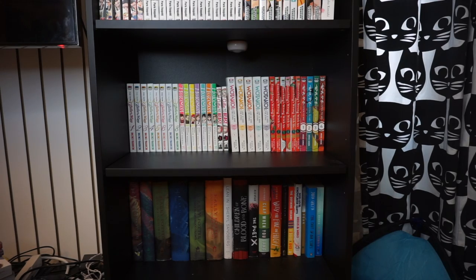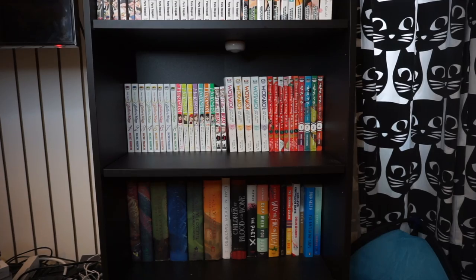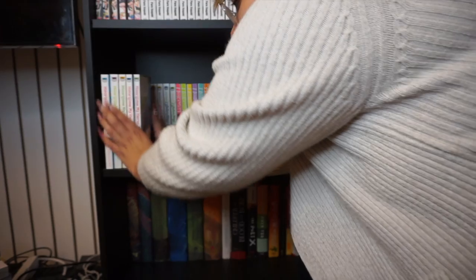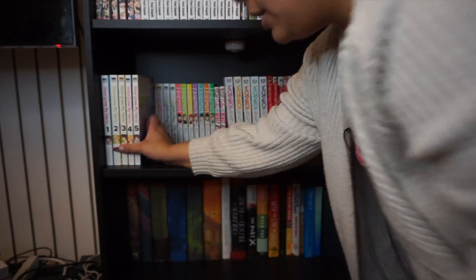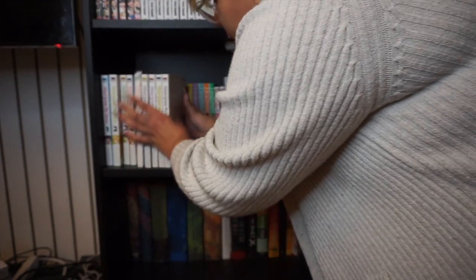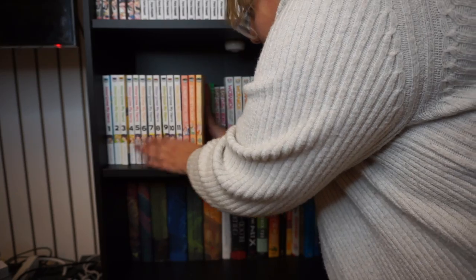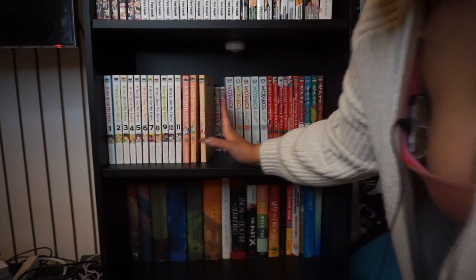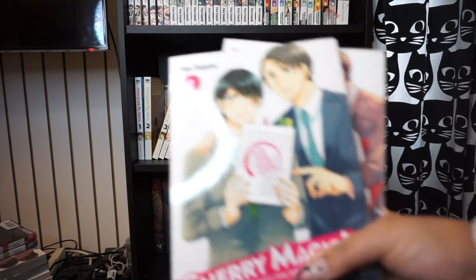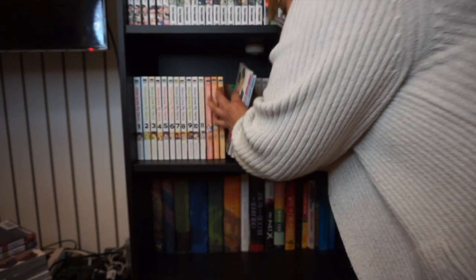Now it gets real fun. Real fun and exciting. I'm going to put Hitorijime My Hero. I have 1 through 11. 11 just came out and I loved it. And then I have A Sign of Affection, which I love. I have volumes 1, 2, 3. I think 4 is gonna come out soon. Then I have this random Cherry Magic 1 and 2. I'm gonna put that here.